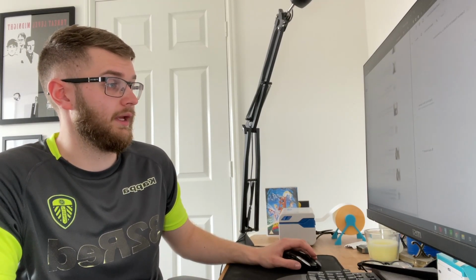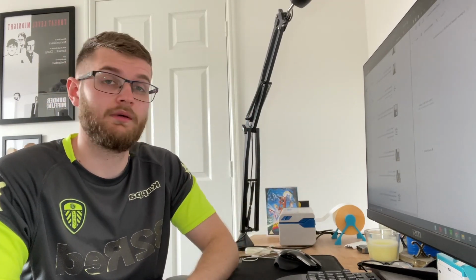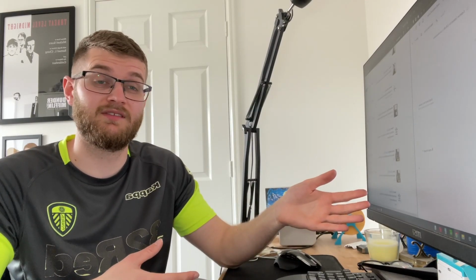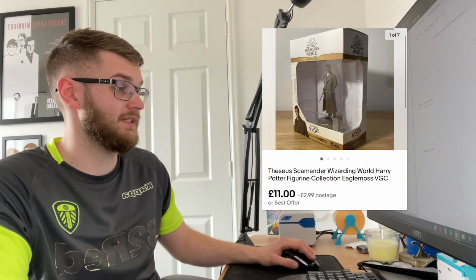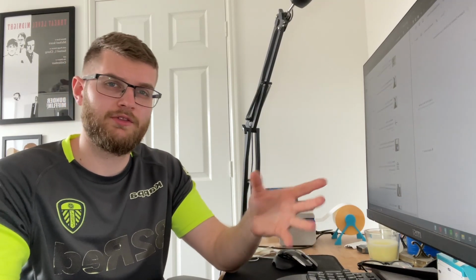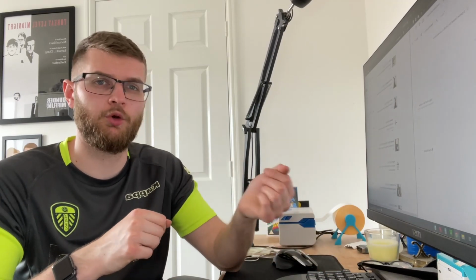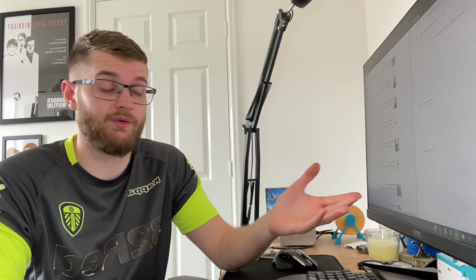We then sold a Theseus Scamander Eagle Moss figure. Fantastic Beasts came out and all my Fantastic Beasts figures are selling or getting watches and sending offers. It's great. So that went for $13.99 all in. We then had a refund on the thermostats. Unfortunately, one of them was damaged. The cover had cracked off and it's been stored for 20 years or whatever, so it was fair enough.